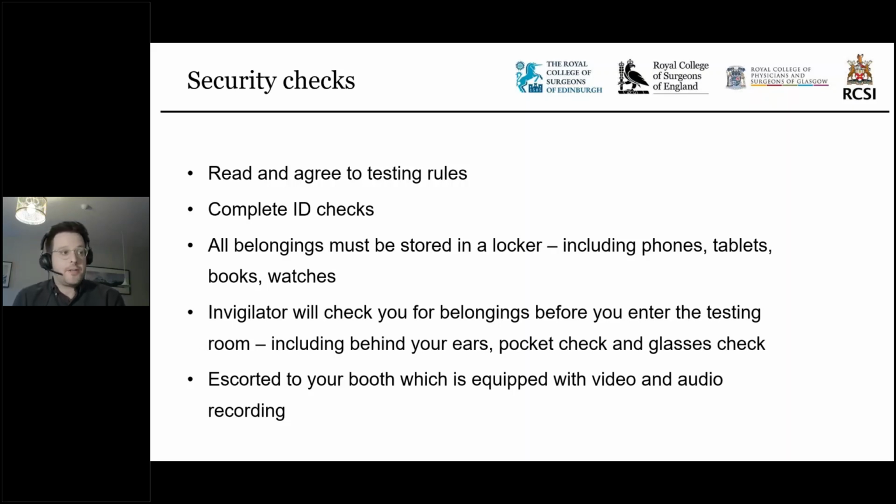It's very likely that the invigilator will then check you for belongings as well before you enter the test room. And this might include looking behind your ears, they might check your pockets, and they might ask you to remove your glasses so they can check them. We just want you to be aware that all these security checks will be happening. You will then be escorted to your booth, which will be equipped with both video and audio recording to monitor your behaviour throughout the exam.